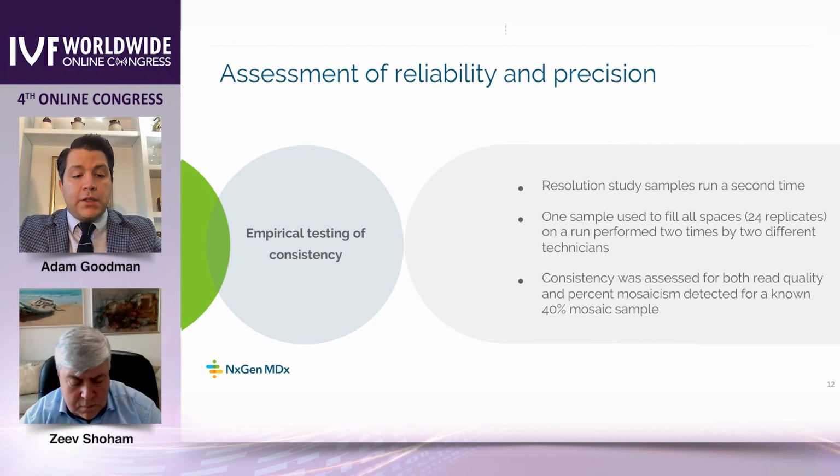Next, we sought to test the reliability and precision of the ReproSeq assay. First, all samples from the resolution study were run a second time to ensure no call changes were seen. None were. Then we filled an entire run using only one sample 24 times. This sample had a known 40% mosaic trisomy X karyotype and was used to check for consistency in reads per sample, as well as percent mosaicism detected by the ReproSeq assay.